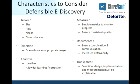Documented, that's another piece to consider. So ensure coordination and communication by documenting your activities so that people can take a look at it and see where you are in the process. And it increases defensibility. You'll be able to look back and have that reference point to be able to say what happened at a particular point in time.